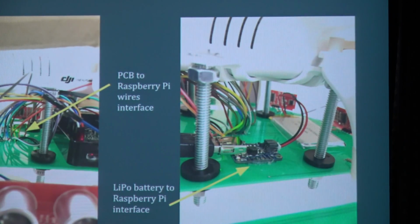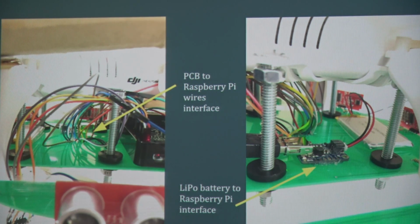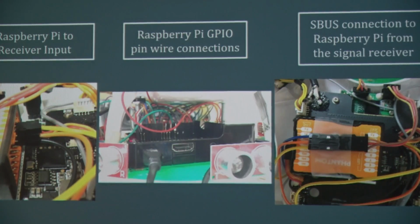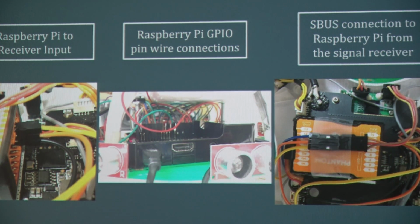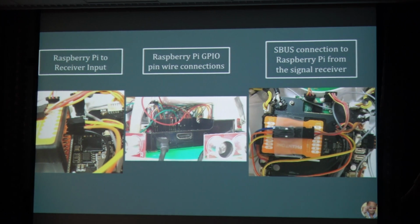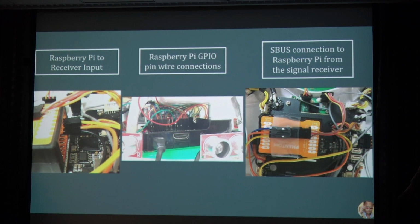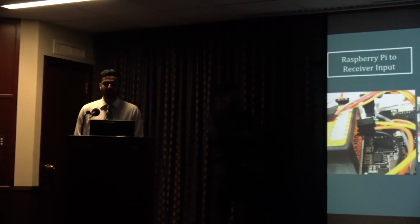It's connected to an interface board in the middle. That board allows us to provide the correct voltage and current to the Raspberry Pi, and then from the board, you have the USB connecting into the Raspberry Pi. So on the image on the left, we have an image of the flight controller itself. The wires top down are yellow, orange, and black. Yellow is ground, orange is 5 volts, and then black is the S-bus signal itself coming from the Raspberry Pi.